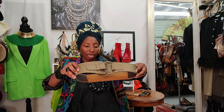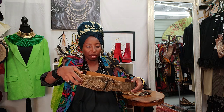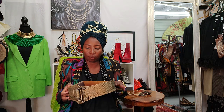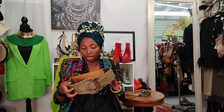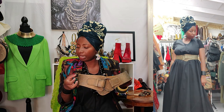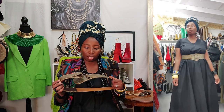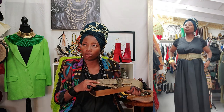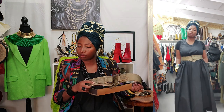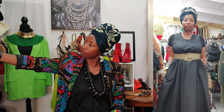Okay, so next up is this belt, which is from Chico's. My goodness, Chico's makes a lot of those belts. Genuine leather, and I thrifted it. I really like the color. I don't have anything similar. Knowing me, this will really spice up an outfit of mine. I already see something.